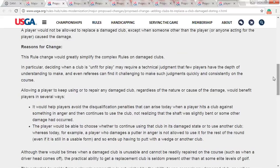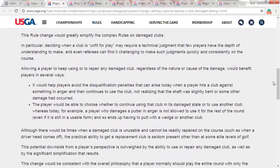The player would be able to choose whether to continue using the club in its damaged state or to use another club. Whereas today, a player who damages a putter in anger is not allowed to use it the rest of the round, even if it is still in a usable form. But this isn't talking about a loose head or repairing or fixing. That was the question you asked. This is really talking about hurting, breaking or damaging a club in anger.